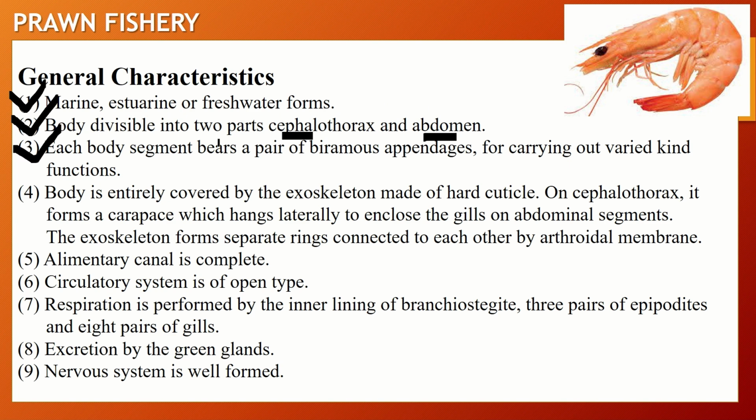Each body segment bears a pair of biramous appendages for carrying out varied kinds of functions. The body is entirely covered by an exoskeleton made of hard cuticle. On the cephalothorax, it forms a carapace. This large plate is called the carapace, which hangs laterally to enclose the gills. On the abdominal segments, the exoskeleton forms separate rings connected to each other by arthrodial membranes. So the rings are attached by a particular type of joint called the arthrodial joint or arthrodial membrane.